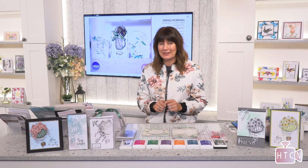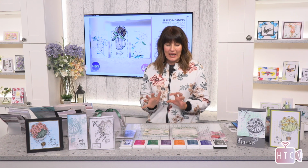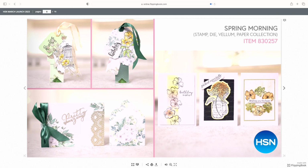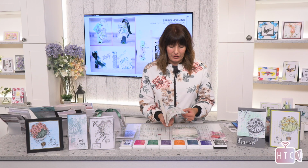The second paper collection that I want to talk to you about is a lovely green and lemon paper collection. Now this one is Spring Morning, so that you have the hues of the green and the beautiful yellows, and this is another combination of a stamp, die, vellum and papers. High-end, great quality. So we have a 6x6 paper collection. It's 200 GSM, and again you get the 12 sheets, 3 of each.